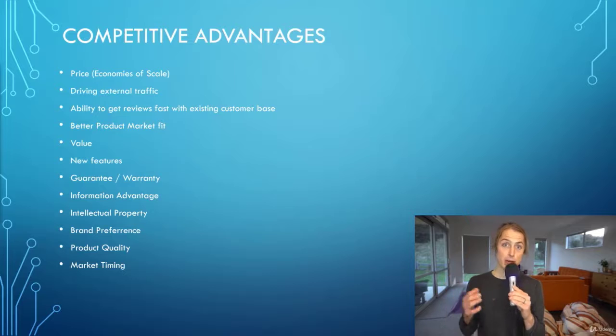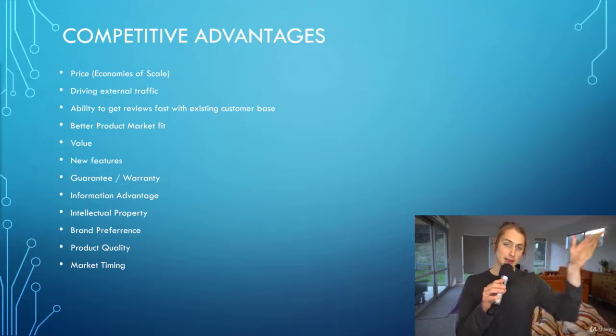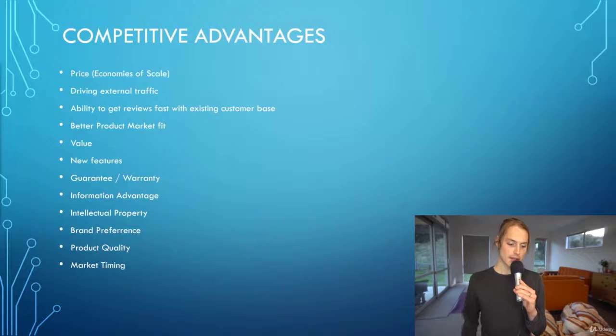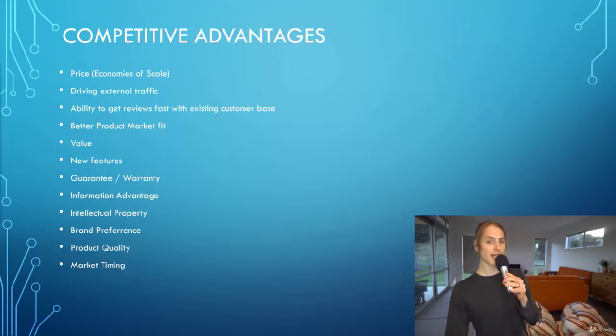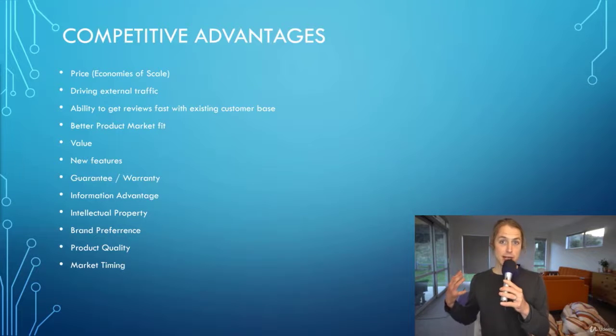All right, the next ones are intellectual property. So obviously if you have a patent or your trademark, that's going to help. And then obviously brand preference. It doesn't matter if you make the same thing as Nike. They're always going to outsell you, and people always want the Nike. They're not going to want whatever your brand is until you make them want it, okay? So there is that. And then lastly, we've got product quality and market timing, okay? So if you're first to market, you get that first mover advantage. And then you're up there in ranking, and you've got the reviews. And unless somebody comes in and knocks you out somehow, you're probably going to stay there.